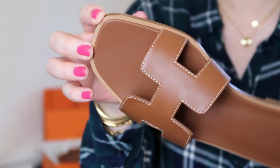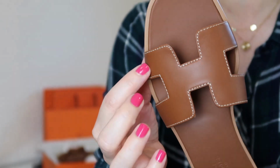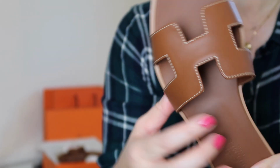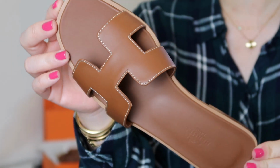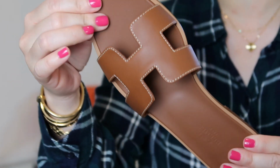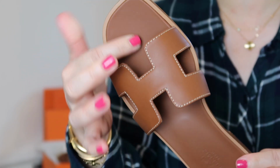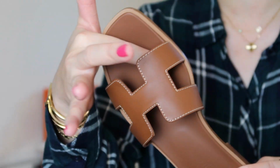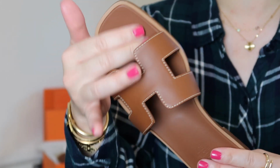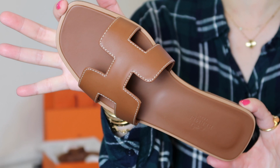So here's what some of the up close details look like. As you can see, this is the gold leather color with the beautiful stitching detail, which I just love. This is the newer model, I believe, where the entire footbed is all of this gold leather. The older model, prior to this one, did have a little bit of a break in the leather color here, so the footbed is a different color than the toe box area. But I like this look better. It's just a cleaner line, I thought.